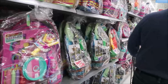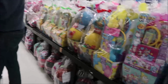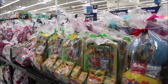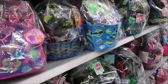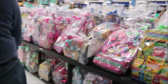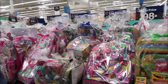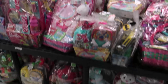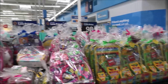So this is how Walmart is gearing up for Easter. So if you wonder what it's like Easter in the United States, when they get ready for Easter, this is what it looks like. They're getting ready for people to come in and just grab baskets and go. This is what it's like. And they have a unicorn theme one. A lot of times this is for like grandparents and people. Yeah, a lot of times. That's right, yeah.